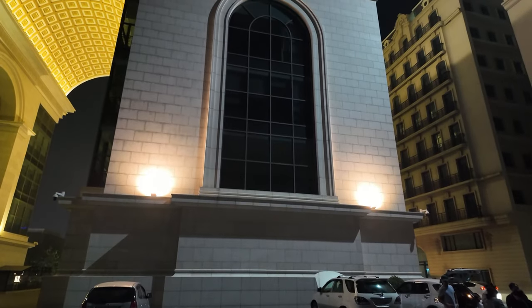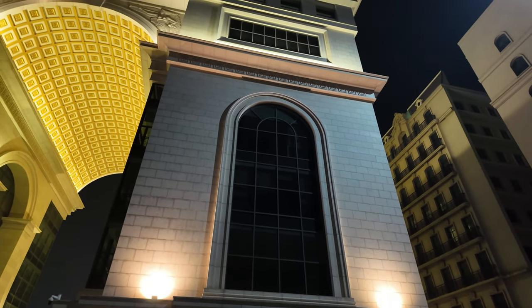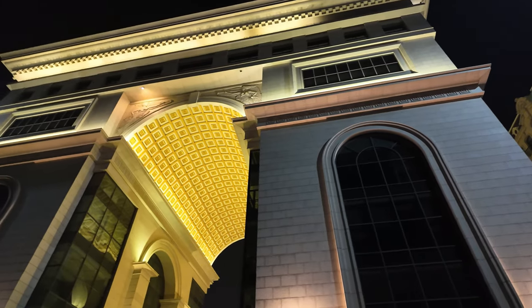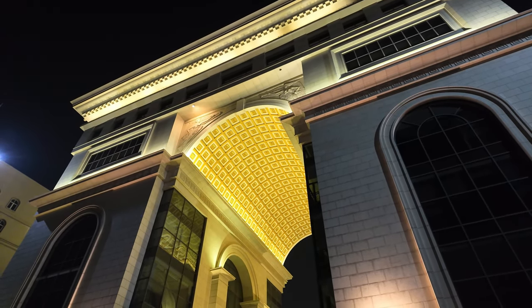Moving back to the Elysee, this ultra-modern complex stands as a testament to Phnom Penh's rapid development. With state-of-the-art facilities, the Elysee is crafted to redefine luxury and convenience in residential living.